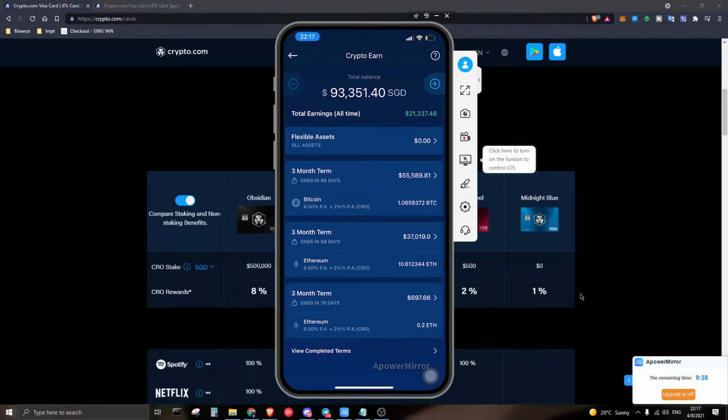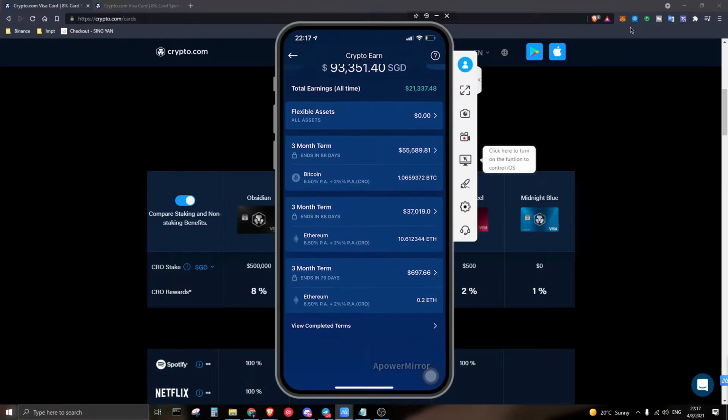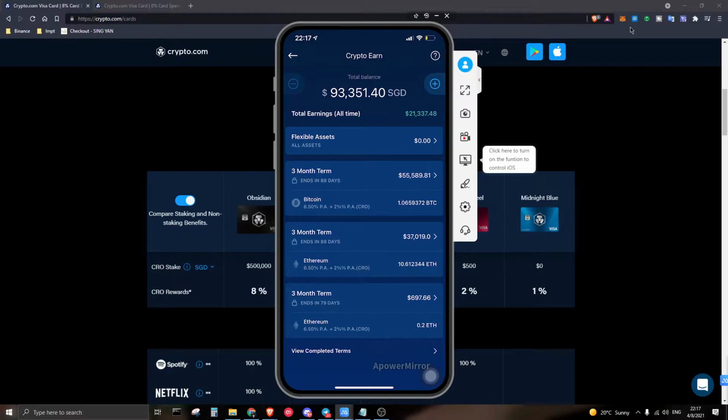CryptoEarn is basically a very interesting product that Crypto.com has come out with. It's for you to generate passive income with your cryptocurrency that you are holding in your wallet, or outside the wallet. Let's say you own some Bitcoin or Ethereum, and you are just holding it on a hardware wallet or a software wallet like MetaMask or whatsoever. You are not generating any income by holding it on the private keys itself. Therefore, I would say that is a very safe approach to keep your funds. Nobody has your private keys, only you have it, therefore nobody can steal your funds. But the downside is you are unable to generate passive income using your funds.